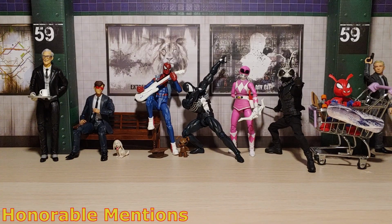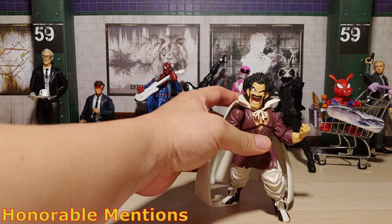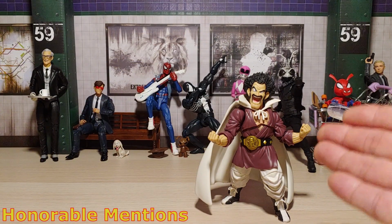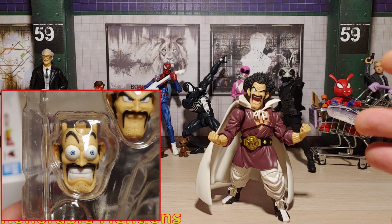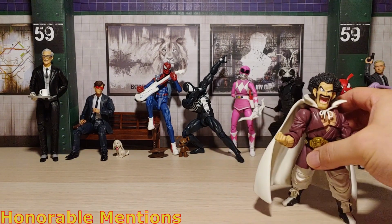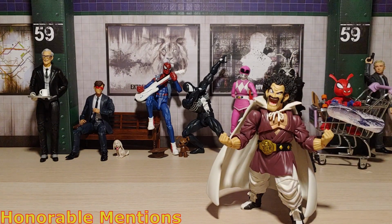Oh yeah, I want to point out some honorable mentions. So here's Mr. Satan. He's from Dragon Ball. This guy came with a lot of accessories. I'll actually show you a picture of one facial expression that I just really dig. This guy almost really got to the top 10. I mean, he's nowhere close to being my favorite character or anything, but because of his facial expression, that's why I really like this figure.